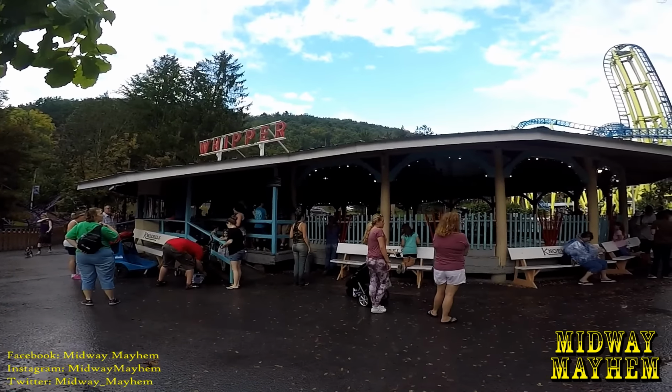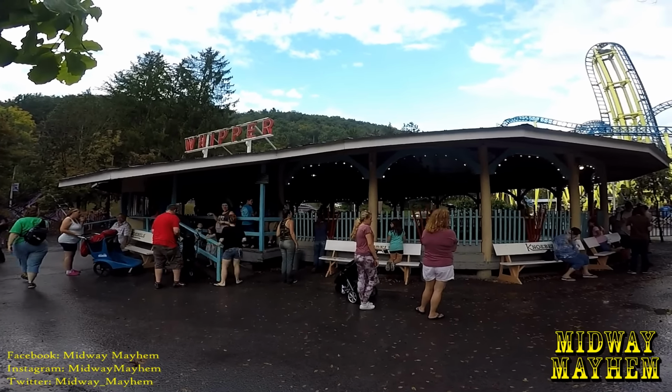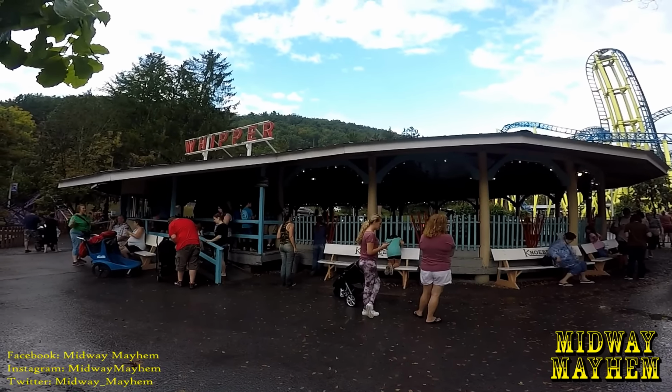All right, so you're a fan of race cars that drift and theme parks. How can you mingle the two? Well, you have something called the Whipper, which is a flat ride, very, very old flat ride, but it spins you around, but you drift around the corners.